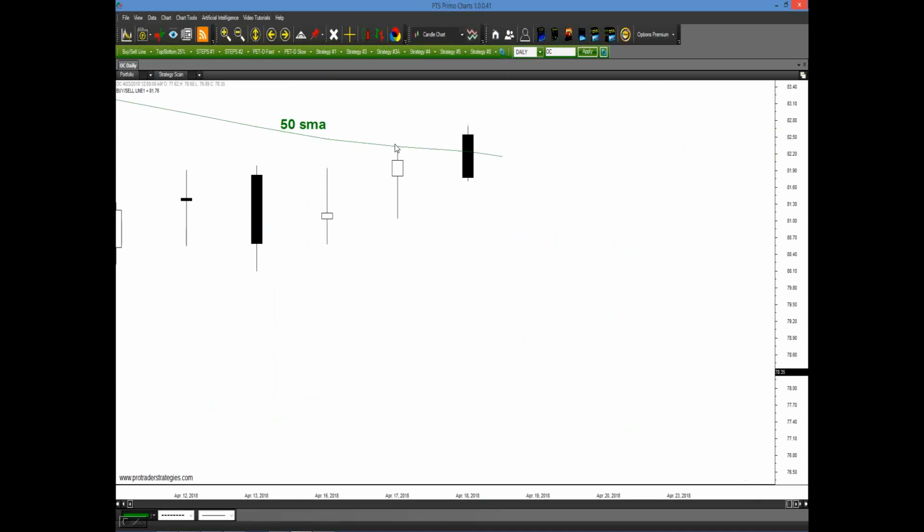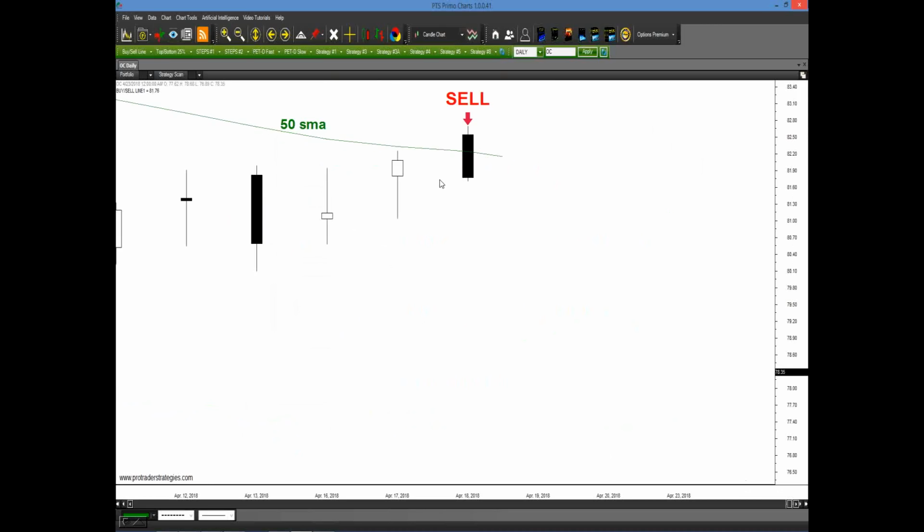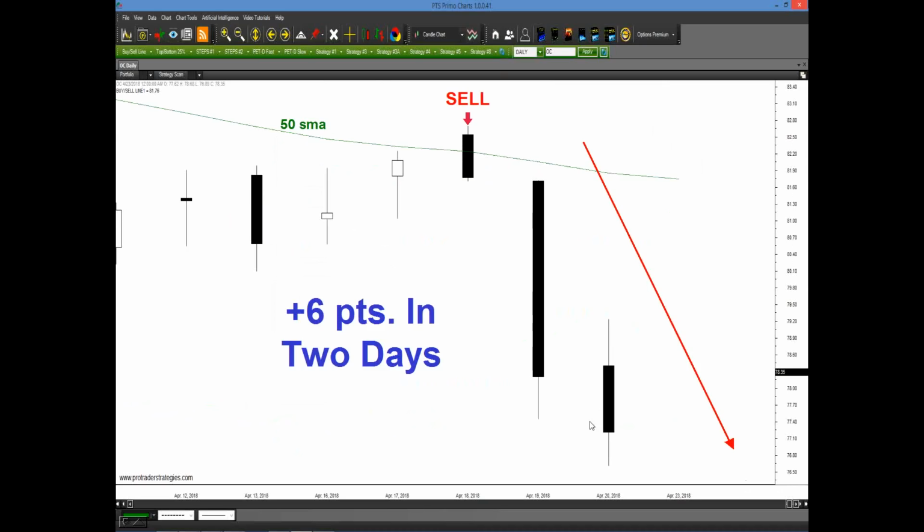All right. Now let's see if there was a strategy 4 setup generated. Click that on, the drop-down menu, signal arrow, and lo and behold, yes, because we closed in the bottom 25% and all the other requirements are met. So had you gone short at the end of that day, well, guess what? 6 points in 2 days. Obviously, some news or something came out where we dropped very strongly the next day. We had no idea that was going to happen. We were just listening to the market.